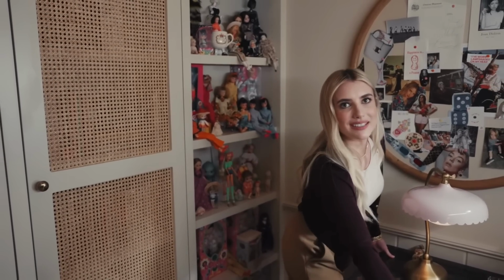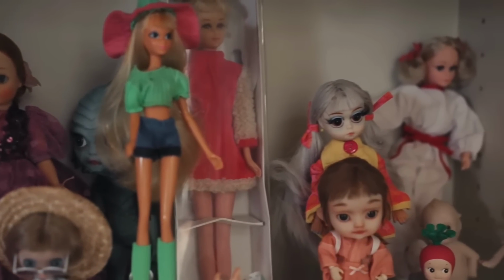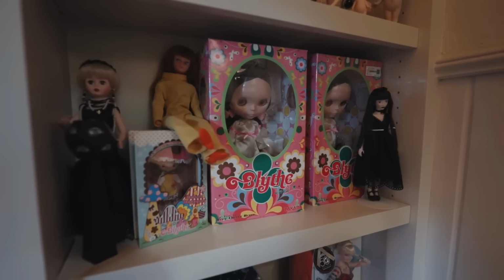And then stuff I really love is behind me. I'm really excited to show you guys. The doll wall. Everyone's got a vice. Get optimal looks at the dolls. Okay, but I feel like if you're gonna collect dolls, you may as well enjoy them. We have Blythe, obviously. She's my favorite, my original girl. She is really how I fell in love with dolls.